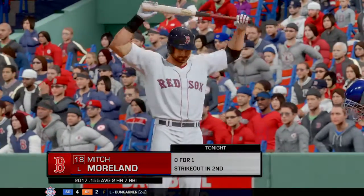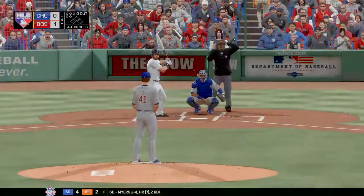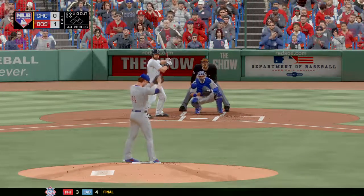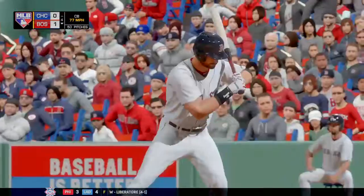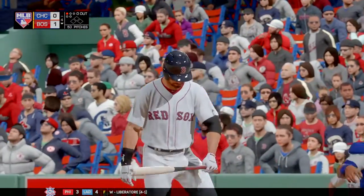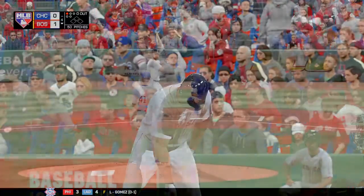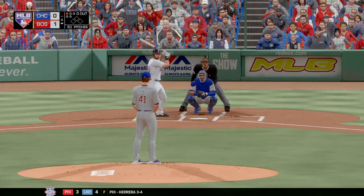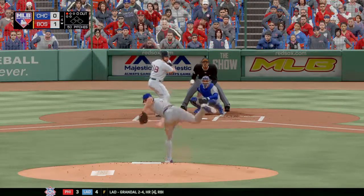Here's the first baseman now, Mitch Moreland. 0 for 1 for him here in this one. First pitch coming. Here it is. That's a ball. And that one stayed too low, apparently. Boy, that's a great breaking ball right there. That's a tough pitch to lay off when that ball is coming in at that plane right there. Quality take.